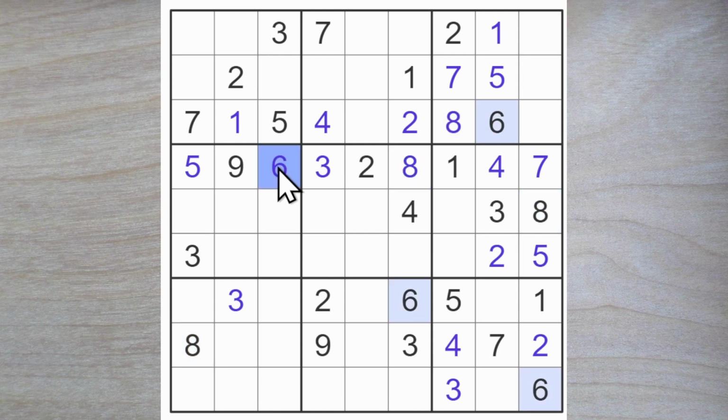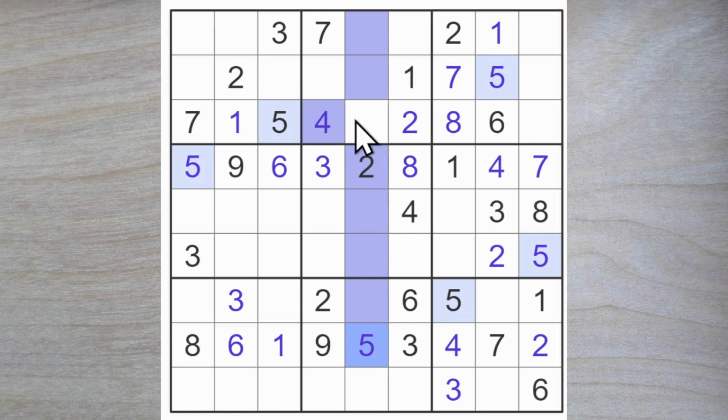With this 6, we can find a 6 for this square because this 6 blocks it down, this 6 blocks across, this 6 blocks across. The 6 must go here. Here now a 1 and a 5. The 5 blocks down, 1 must go here and the 5 here.